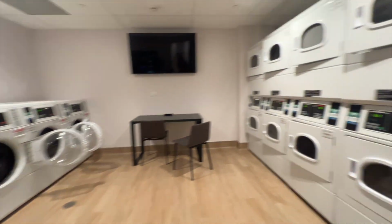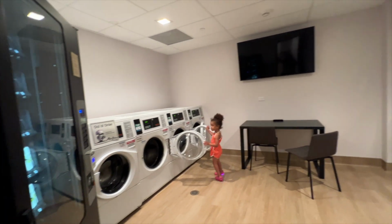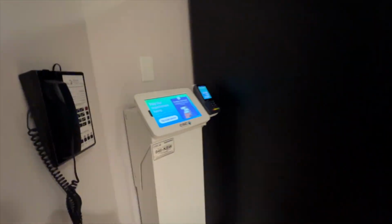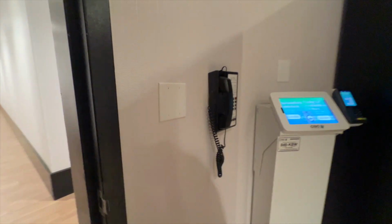You can see there's plenty of washers and dryers here, and then you can also buy soap and detergent if you need to. On this trip, we don't have owner's lockers like we usually do at Walt Disney World, so I had to rely on the vending machines here.